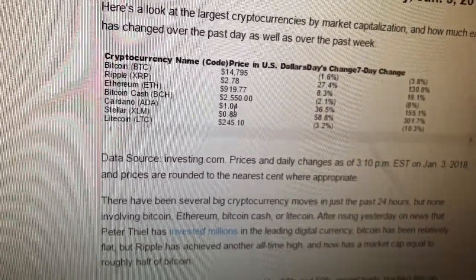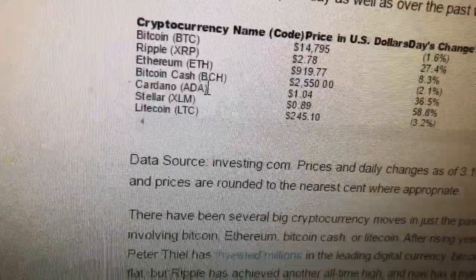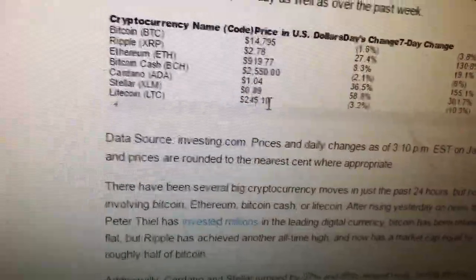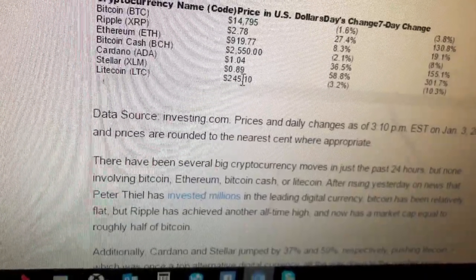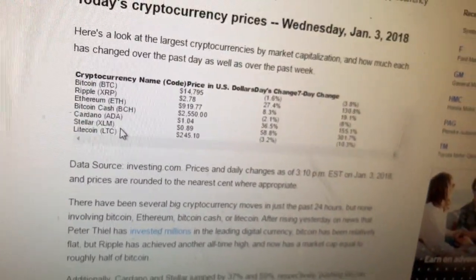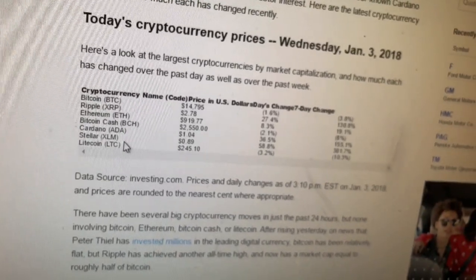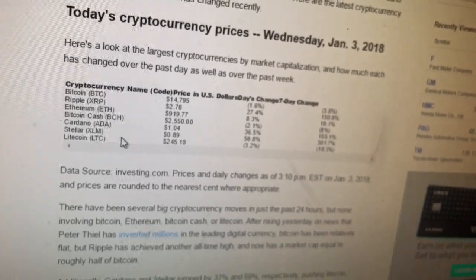Cardano, $1.04. I have to do some research on Cardano first, and its stock ticker is ADA. There's Stellar, 0.89, which I'm definitely going to look at. I want to do some research on that. And then there's obviously Litecoin, which is sitting still at 245. So Cardano and Stellar. I've said this before, the only thing that forces these cryptocurrencies to gain value is the fact that more and more people get interested in them. And as more and more people get interested in them, more and more people invest in them.